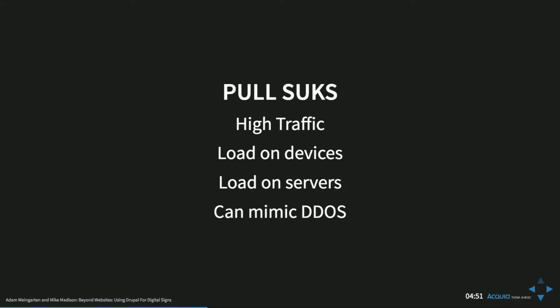It's great for small volumes, like if you have a few signs here and there, or if your rate is quite low. So maybe your kids are really well behaved, and they only ask you, are we there yet, once an hour. You can deal with that. That's okay.